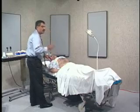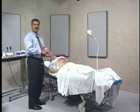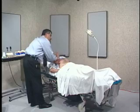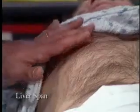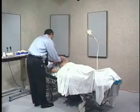I percuss using the third finger on my right hand and the third finger on my left hand. And it's just a gentle motion, kind of a rapping sound like that. And I'm hollow here. And right here, I get dullness. So that's the upper margin of your liver. So I'm just going to put a little pen mark right here, a temporary tattoo. That'll come off after the exam.